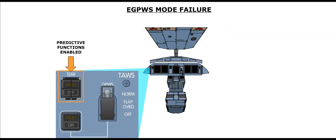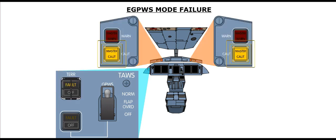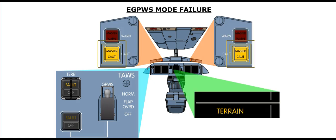The predictive functions of the eGPWS are enabled when the terrain push button is pressed in. Off disables all predictive functions. If some or all of the predictive modes have failed, the fault caption illuminates. Both master caution lights flash. An amber terrain message is displayed on the EWD. And a single chime sounds.